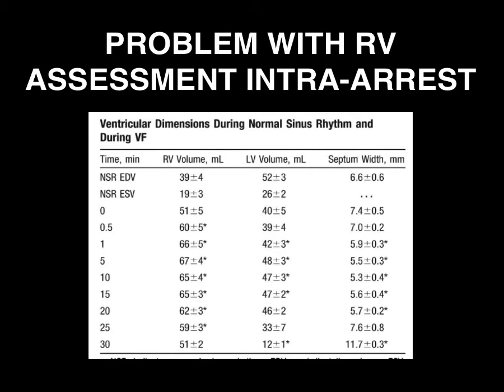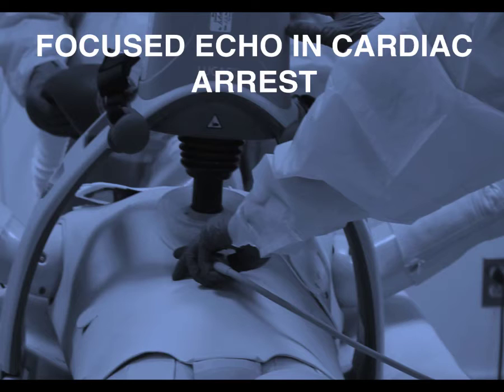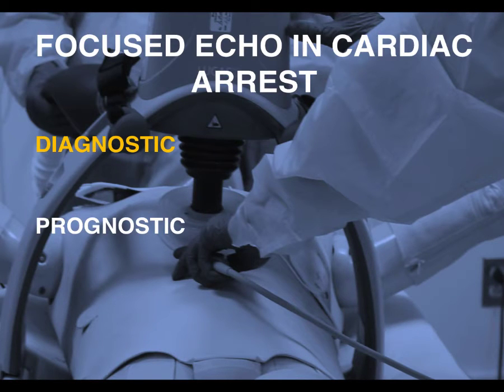So those RV volume changes do not correlate with changes in the left ventricle. Again, this is a study performed in pigs looking at MRI during different times across the phases of the cardiac arrest. So summarizing, we covered the diagnostic approach.